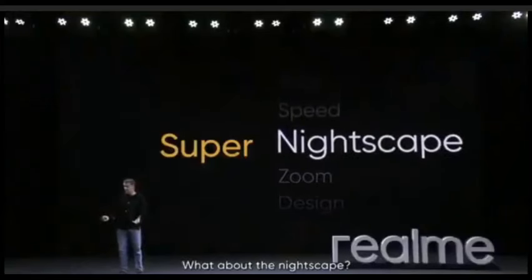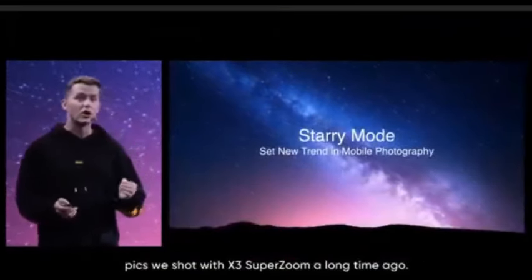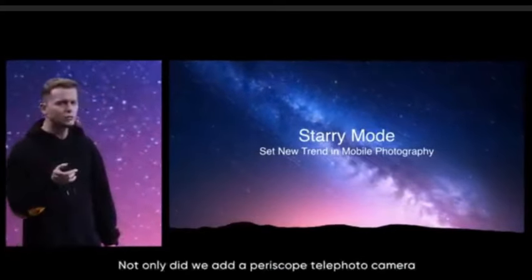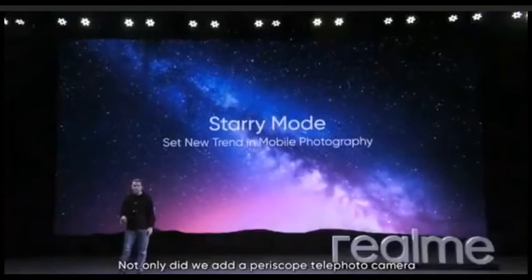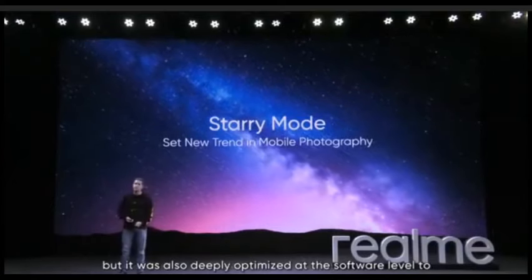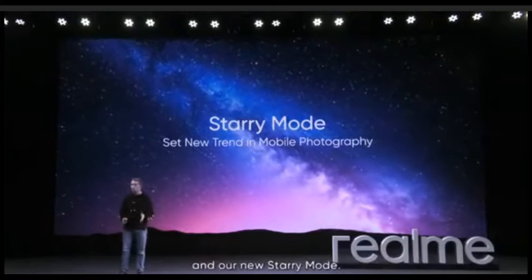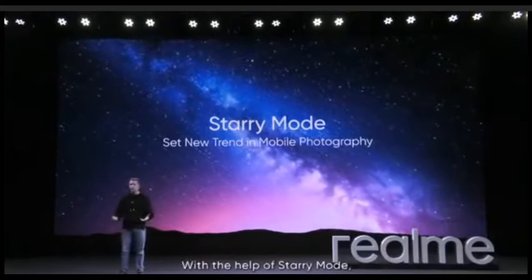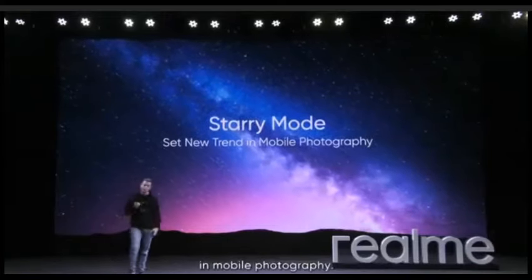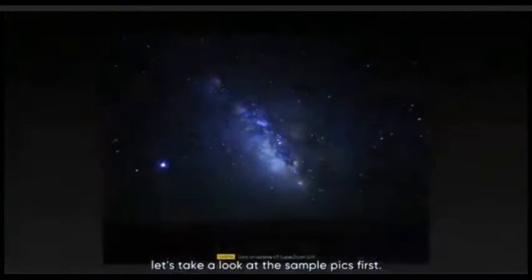What about the nightscape? I believe that everyone has seen the starry sky sample pictures we shot with X3 Super Zoom a long time ago. Not only did we add a periscope telephoto camera to X3 Super Zoom this time, but it was also deeply optimized at the software level to unleash the power of the camera system and our new Starry Mode. With the help of Starry Mode, I believe that Realme X3 Super Zoom can set new trends in mobile photography. Let's take a look at the sample pictures first.